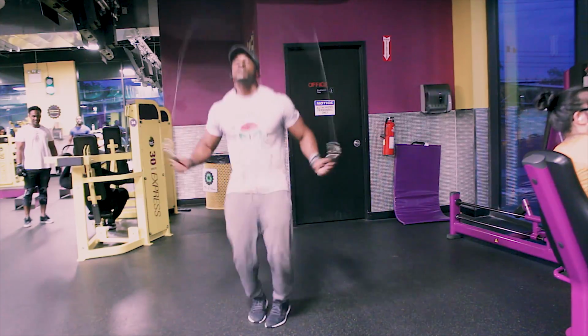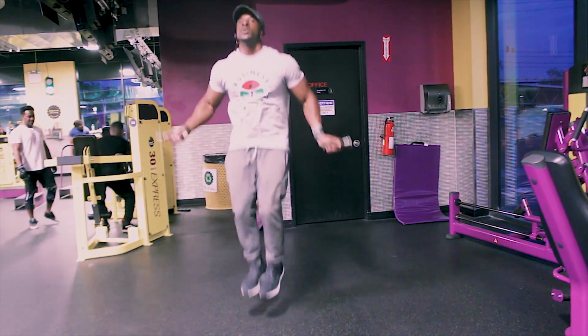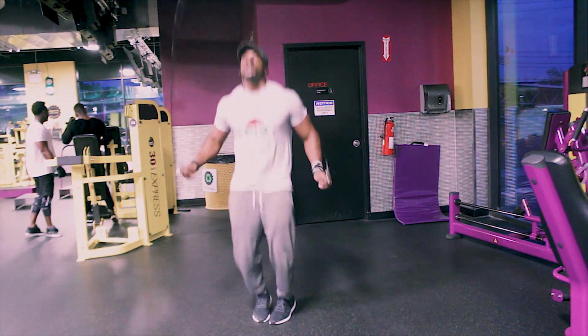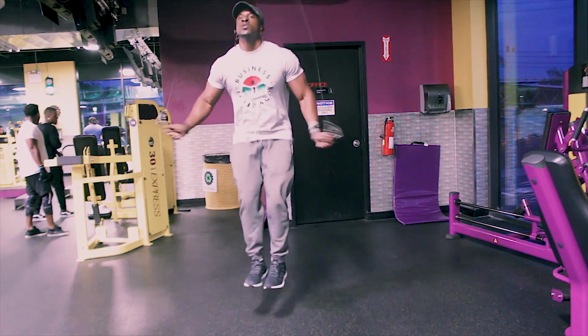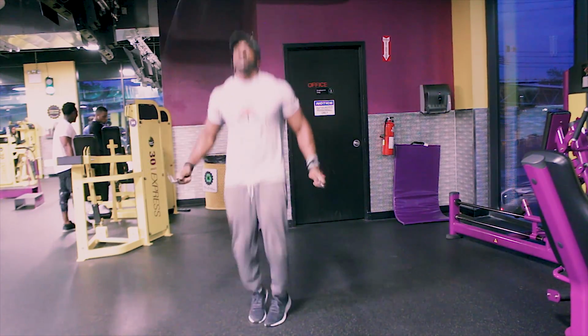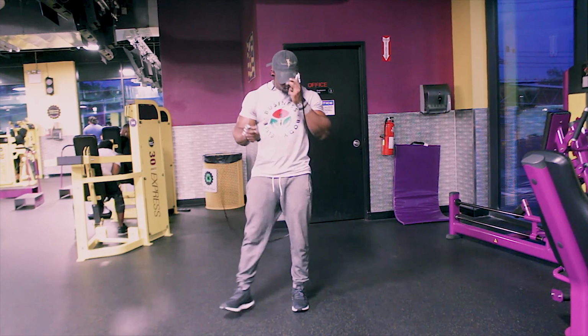So it's 50 double jumps. Guys, remember, if you're at a more advanced level, you could go ahead and do more. If you're not at that level yet, you don't have to do 50. So remember, the rope is going under your feet twice before you hit the ground. That was not 50. I broke before 50.